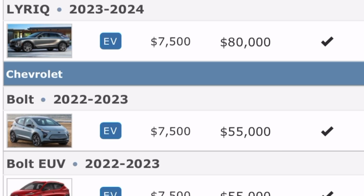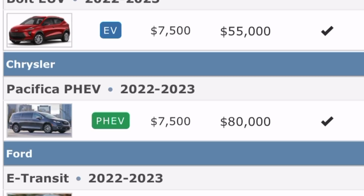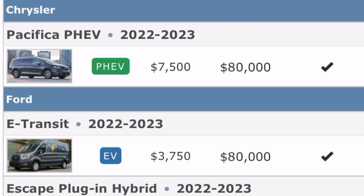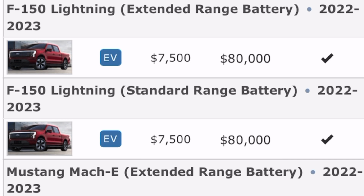The Cadillac Lyriq, $7,500. The Chevy Bolt and Chevy Bolt EUV, $7,500. The Chrysler Pacifica plug-in hybrid, $7,500. The Ford E-Transit and the Ford Escape plug-in hybrid are now $3,750. The Ford F-150 Lightning, $7,500. Under $80,000 on the sticker. And that's very important. If your F-150 Lightning configuration exceeds $80,000, it is not eligible for the tax credit.